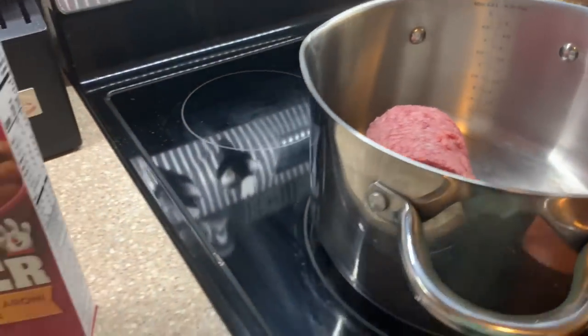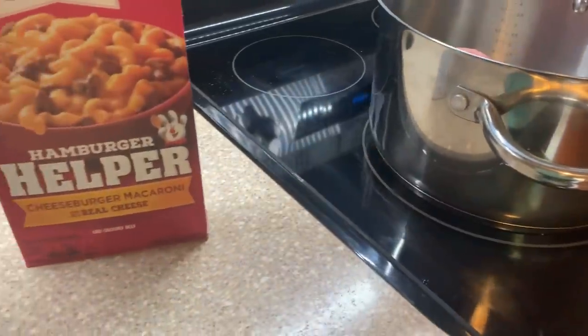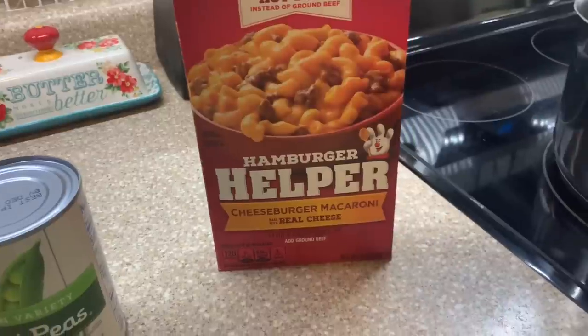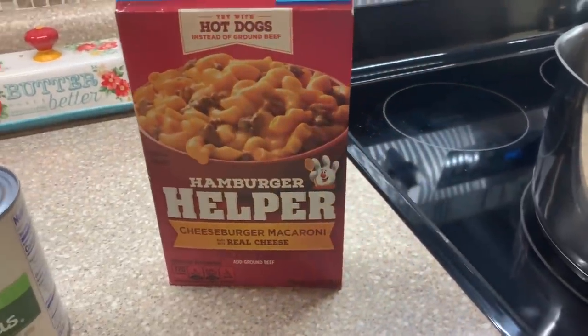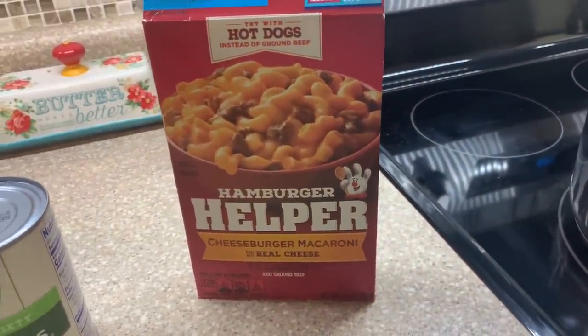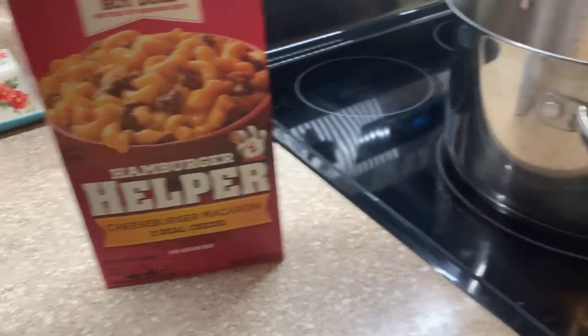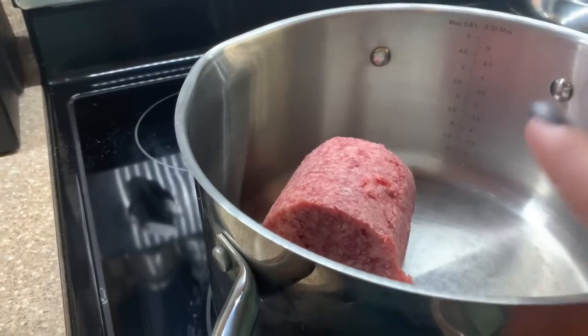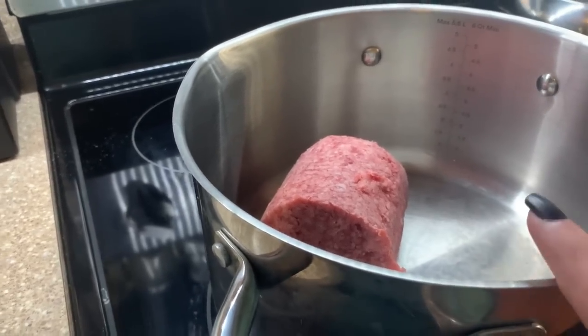So another perfect pantry staple dinner for us is a Hamburger Helper. This is one of the kind of things that I keep in my stock room, so we always have them on hand for quick and easy dinners, low spend, anything like that. So I've got a pound of ground beef here that I've pulled from the freezer. I thawed it out. I'm just gonna cook it up.